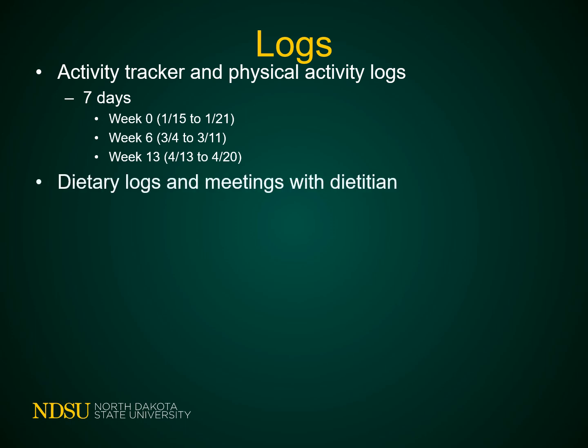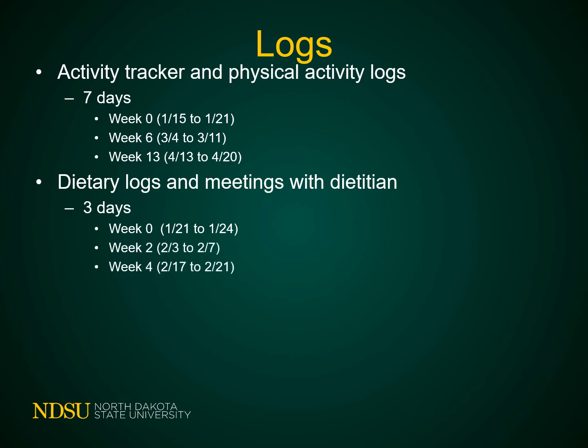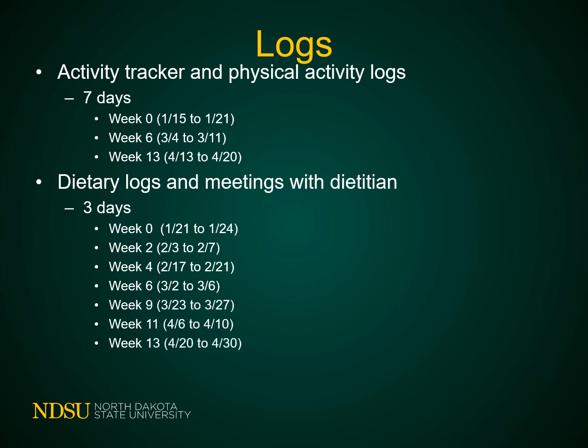There'll also be dietary logs and meeting with the dietitian. These will be 3-day periods where you're logging your beverage intake and your food intake. You'll be doing this at week 0, week 2, week 4, week 6, week 9, week 11, and week 13. So that's 7 different times where you'll be logging your food and beverage intake and then also meeting with the dietitian. There'll also be a training or a heart rate log. This will help us measure your intensity during aerobic exercise, and you'll only do this on training days.